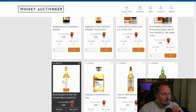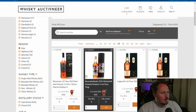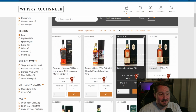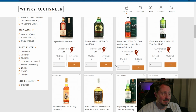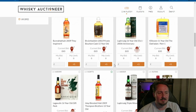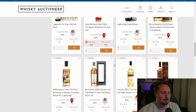Still looking. Let's jump down. That's the price it currently is at the Whisky Exchange and on Amazon. It's 66 quid, which is cheaper than buying it here at auction. I know if you've already bid, but this is what I mean about being careful with what you're buying. It takes no time at all to just search something. If you're not sure on the price, have a search and go, is this worthwhile or not?